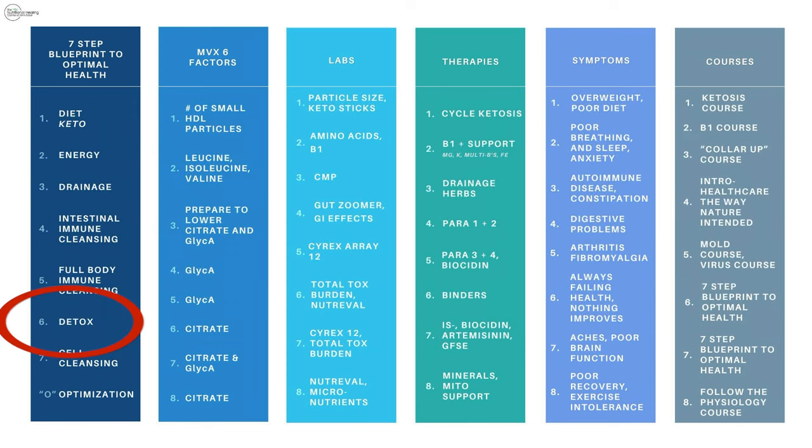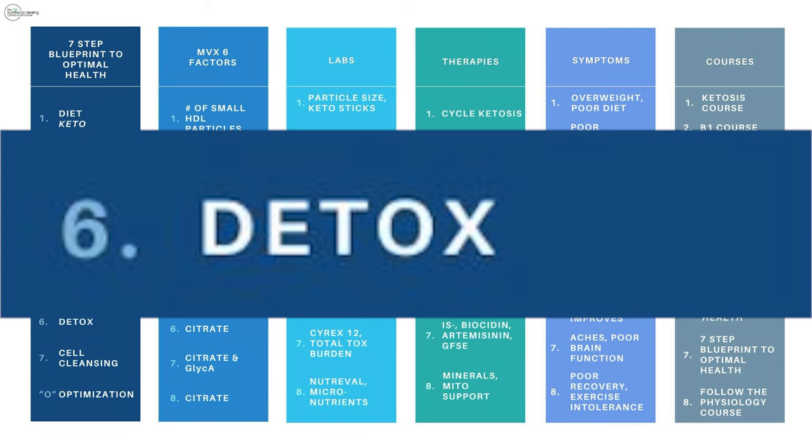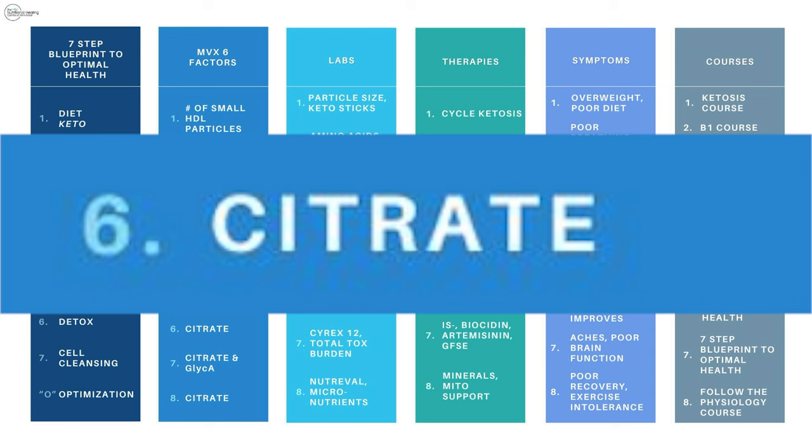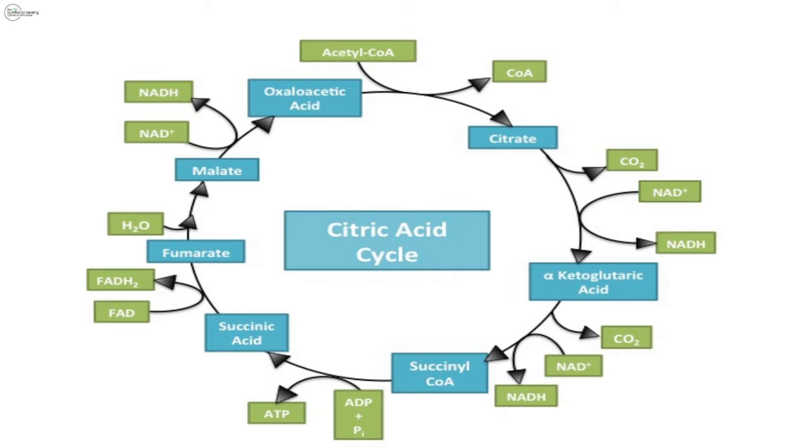Okay, now we're talking about step six of the 7-step blueprint to optimal health: detox, heavy metals, chemicals, and radioactive elements. What are you doing when you are cleaning your body out of heavy metals and chemicals, etc.? Well, in the six factors of MVX, you're reducing citrate. What is citrate? It's the main nutrient for the citric acid cycle, citrate, citric acid.